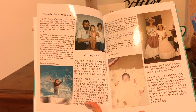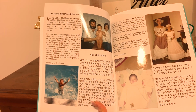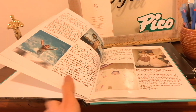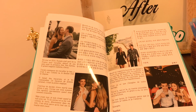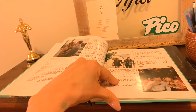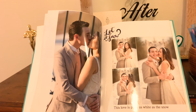This is actually my letter to Roman. And then I have it in French and in Korean because, you know, both of our families got a copy of these. And then this was his letter to me. No, this is still my letter. And then, aw, we have some more cute pictures.